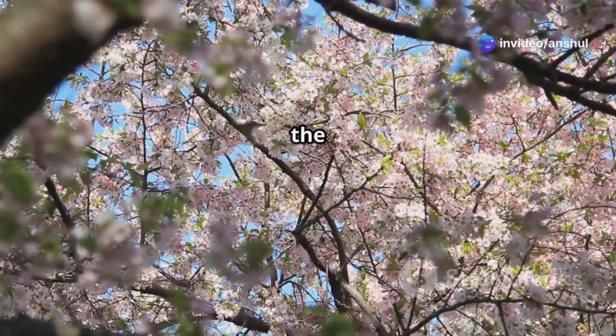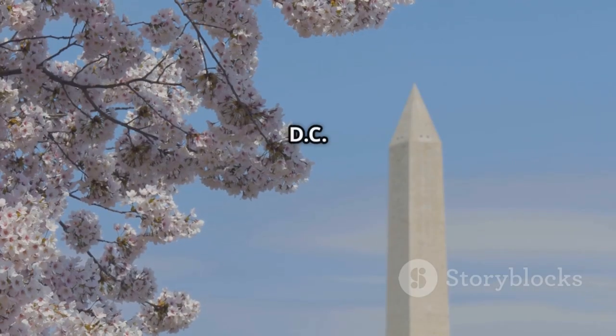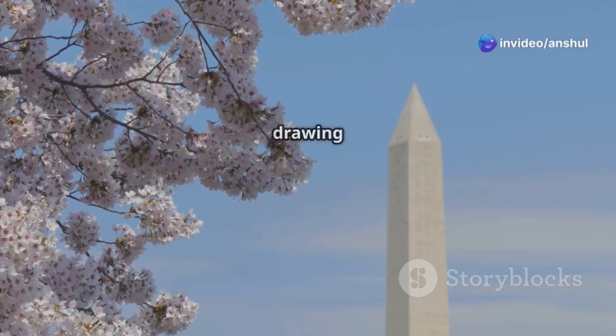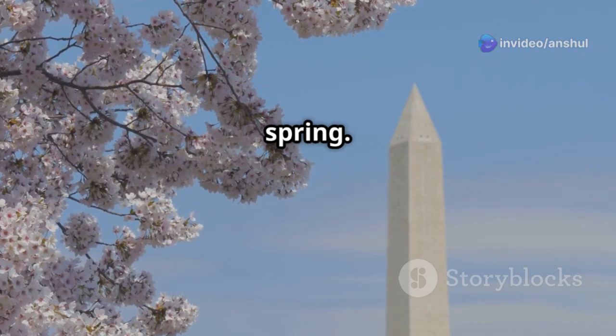Section 8. The Gift of the Cherry Trees, a symbol of friendship. The cherry trees that grace Washington, D.C. are a gift from the people of Japan. These beautiful trees have become an iconic part of the city's landscape, drawing visitors from all over the world to witness their stunning blooms each spring.